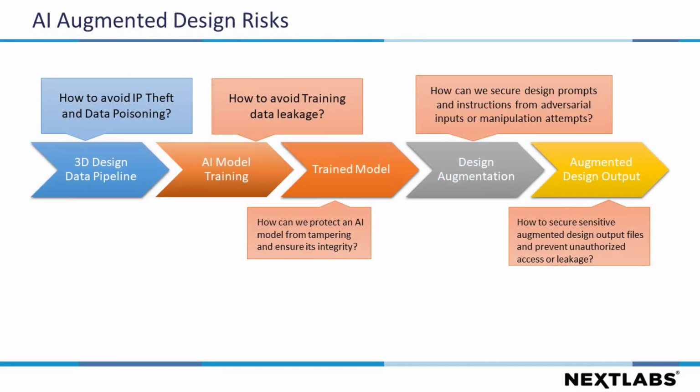As organizations adopt AI to drive innovation in product and design workflows, especially in domains like 3D modeling, architecture, and digital manufacturing, it's critical to recognize and mitigate the unique security risks introduced at each stage of the AI augmented design pipeline. Let's explore the 5 key stages and their associated risks.